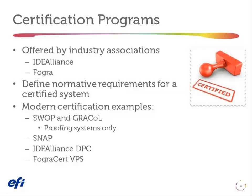Another certification is SNAP. That's the newsprint certification I've referenced a couple times, and I'm not going to go into too much more detail there. IDEAlliance Digital Press certification, which we'll look at in some depth to understand what a certification is. This is a certification for a print system. So this is a digital print system, including a digital front end and a digital press. Okay, this program is not available for your conventional presses. It is specific to digital.